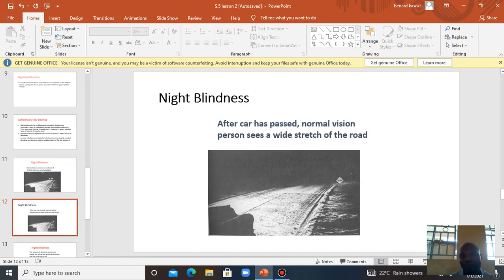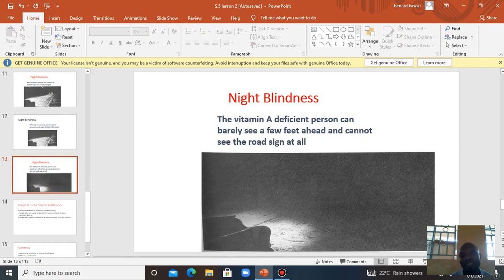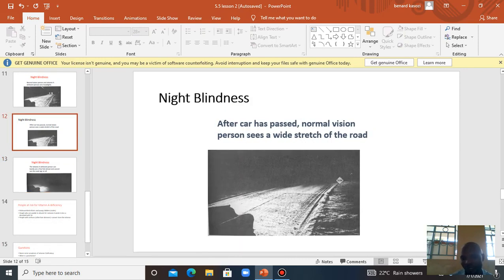Then in the second one, after the cars have passed, a normal vision person sees a wide stretch of the road. You still maintain the sight. The lights have disappeared, but you can see. Then with night blindness, this person cannot see. Barely a few feet ahead, and cannot see the road sign. Somebody who is night blind cannot see that road signpost.